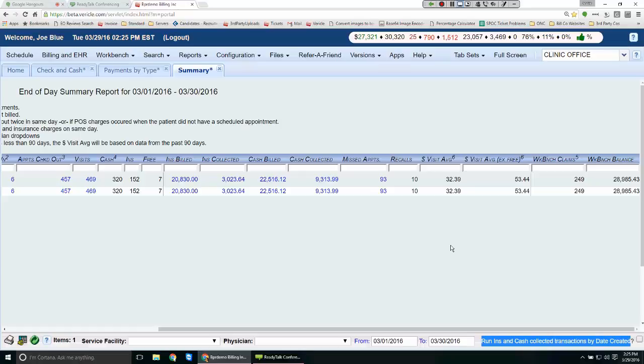So you're a practice owner, you're an office manager, and it's your job to make sure that the day went well. And as a part of your daily process, you're going to bring up the summary report. And, appointments checked in, appointments checked out.